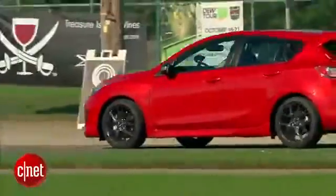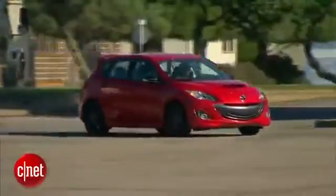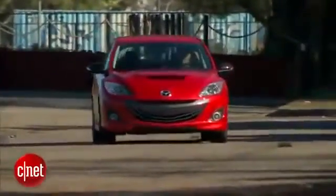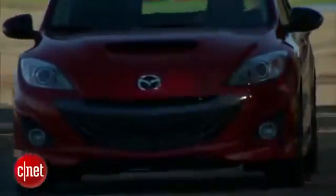You do have wider tires, firmer suspension on this vehicle than you would have in your standard Mazda 3, so there is a bit of road noise, but it's not so much that you can't hear the Bose audio system that we've got on this vehicle. Now that Bose audio system sounds pretty good, but I had to double check that it was actually premium audio because it doesn't sound premium good. It's just all right.